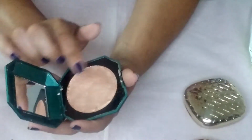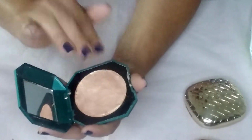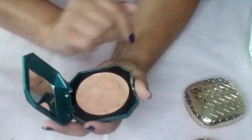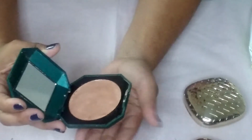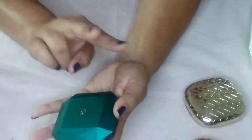So I ended up putting alcohol in it and pressing it in. It had this really pretty star embossing, but obviously I don't have that anymore. The highlighter though, it's really, really pretty. It's a very glowy, smooth highlighter. I just hate that it came broken twice.